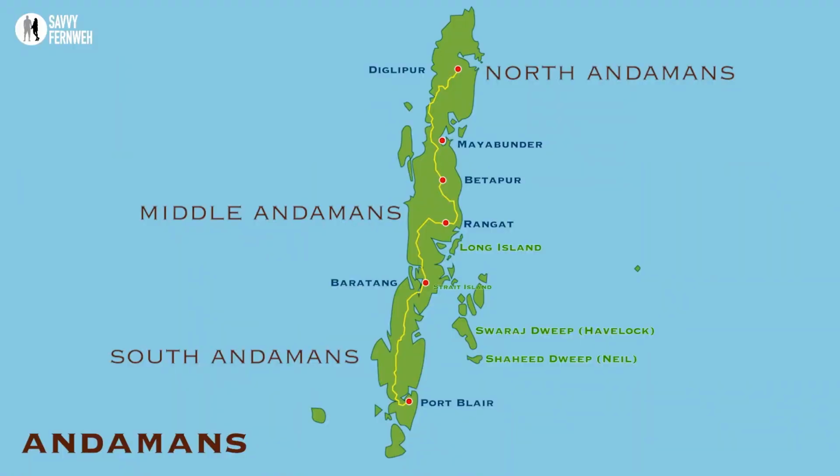While doing so, we happened to see the tribal people 3 times. First, while reaching Baratang from Port Blair. Second, while driving from Kadamtala Jetty to Rangat. Third, when our ferry was crossing Strait Island while returning from Long Island.